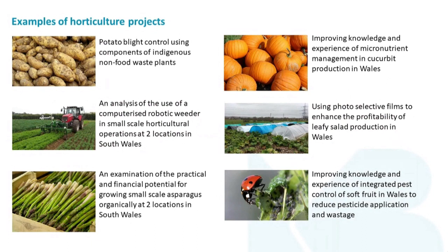I'd encourage you to track down the final report online, but in summary, the report suggests that on its own, hederin does not give comparable control to standard conventional programs and to copper in organic systems. However, it could well have a role to play in integrated disease management programs, for example, in combination with resistant potato varieties or when mixed with OptiYield Diamond or similar products.